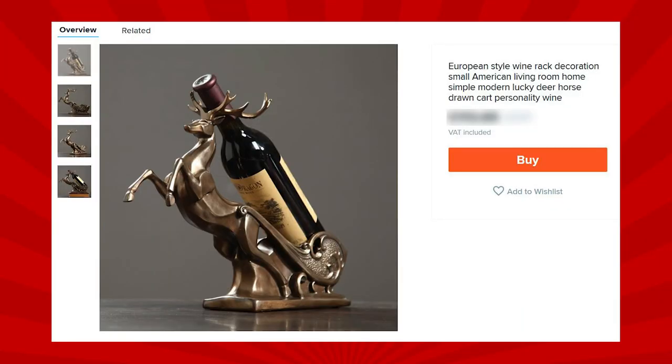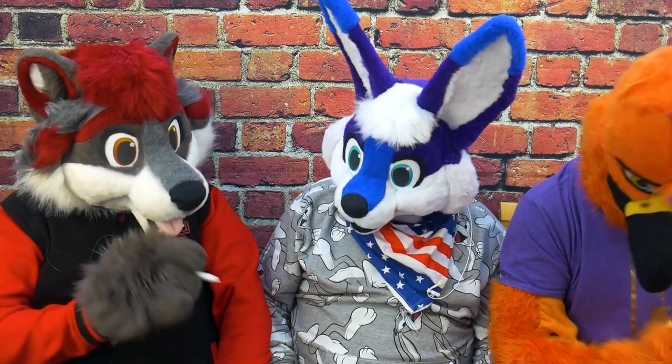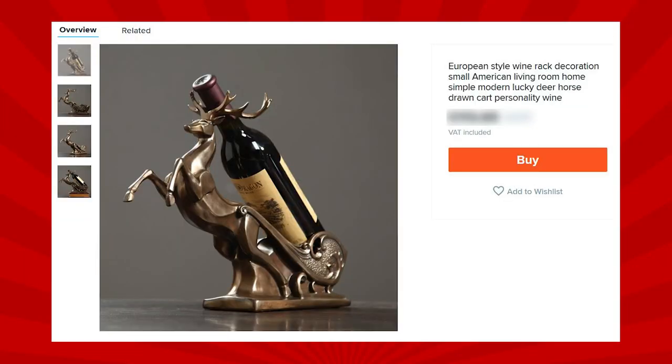So item number one you could see is a beautiful, ready for this, European-style wine rack decoration, small American living room, home simple, modern, lucky deer, horse-drawn cart, personality wine. Personality. I'm not going to lie to you, that deer is not lucky. He's sitting in the kitchen or living room for eternity holding your bottle. It also looks like he's in massive amounts of back pain. Yeah, the wine bottle's just caught in his antlers and he's going, oh my god!